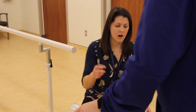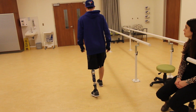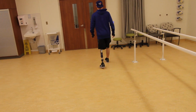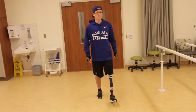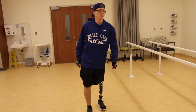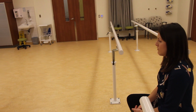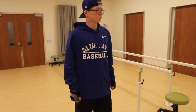Yep. Okay, so I'll have him leave the bars. Now, every patient's different. Some people require canes, some require walkers. With Tyler, he doesn't need anything at all to walk at this point in time. So I will also watch him walk outside of the bars, again in those same two planes, frontal and sagittal. And we've already done all of our alignment process, so I know it looks appropriate for Tyler.